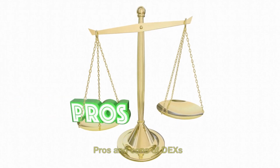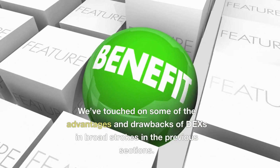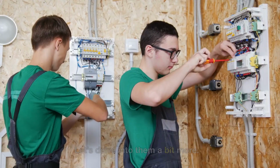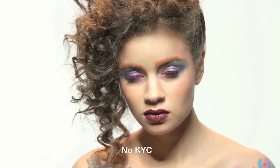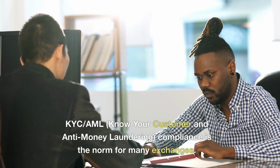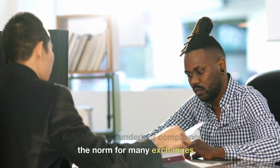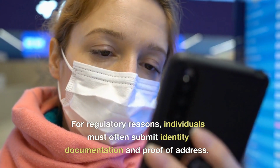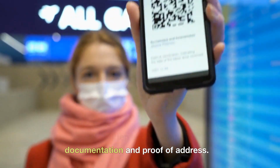Pros and cons of DEXs. We've touched on some of the advantages and drawbacks of DEXs in broad strokes in the previous sections. Let's delve into them a bit more. Pros of DEXs. No KYC. KYC/AML, know your customer and anti-money laundering, compliance is the norm for many exchanges. For regulatory reasons, individuals must often submit identity documentation and proof of address.